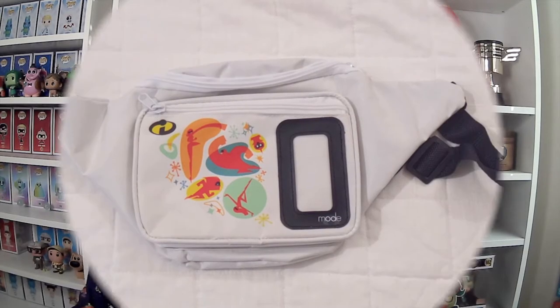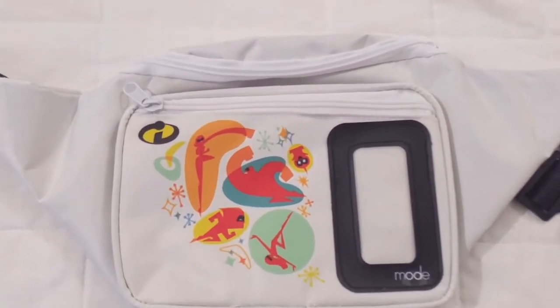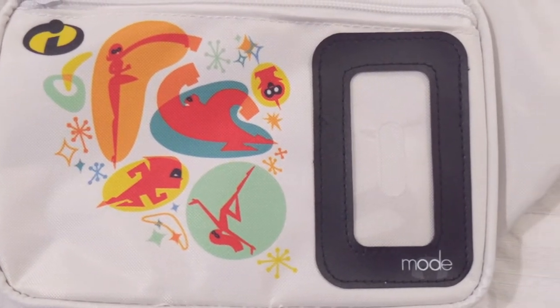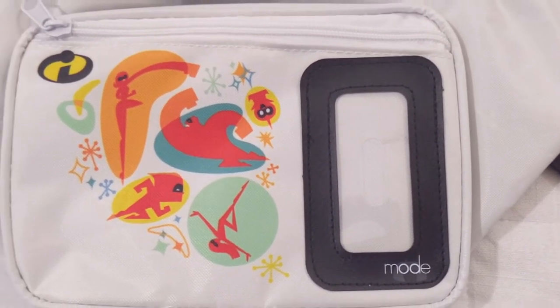All right, I'm going to look at this card now. We know exactly what everything is, but why not? We'll look at this card. It says, exclusive, The Incredibles Pass Holder Belt Bag by Edna Mode. Oh, so it's an Edna Mode exclusive. Very nice.